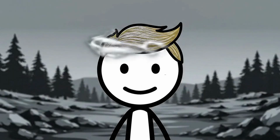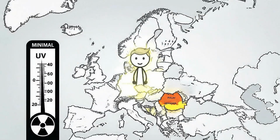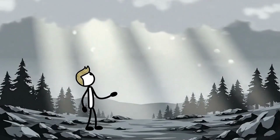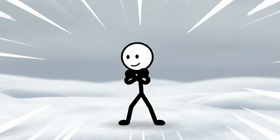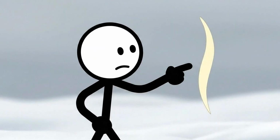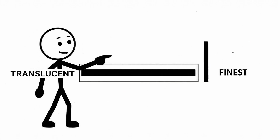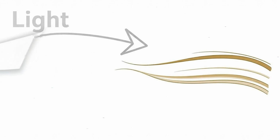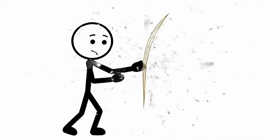Ash blonde hair likely emerged in northern and eastern Europe, where ultraviolet radiation is minimal and sunlight often appears diffused through cloud cover. In these regions, maintaining a neutral tone pigmentation prevented excess light absorption and minimized glare from snow or overcast skies. Structurally, ash blonde hair is among the finest and most translucent, meaning that light can pass through multiple layers of the strand before scattering back, creating the appearance of depth and shimmer.